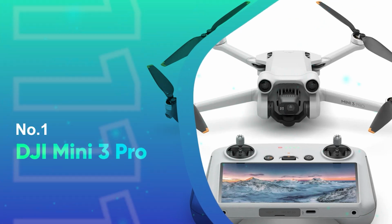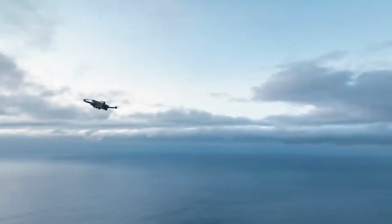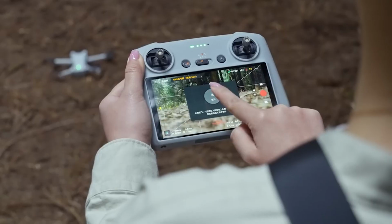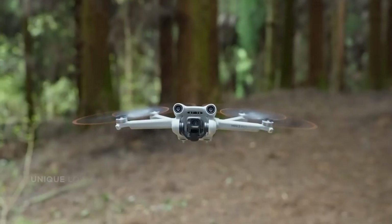Number 1. DJI Mini 3 Pro. The DJI Mini 3 Pro is the most powerful and, in our book, best compact drone you can buy. It has a premium price tag, but the Mini 3 Pro is a huge upgrade on the Mini 2, if you can justify the extra cost.